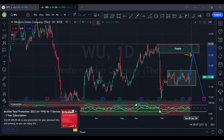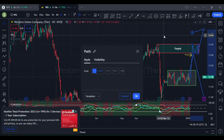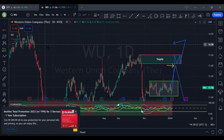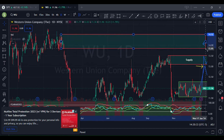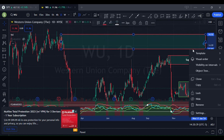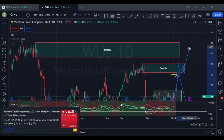It may chop around, and then do one of these up to this area. The reason I'm pointing over here is because we have another. We could do it from about here to here. And this is going to be one of our supply zones. So I'm looking for it to go there. Let's move that out the way. Put that here.